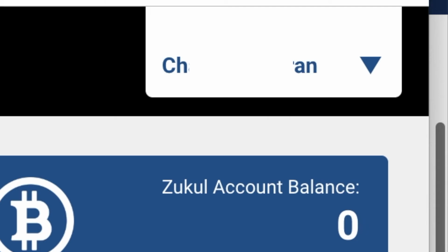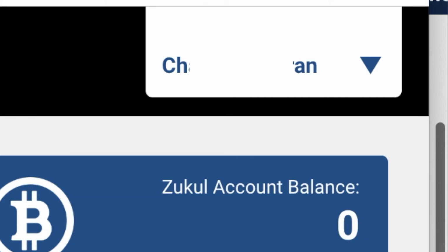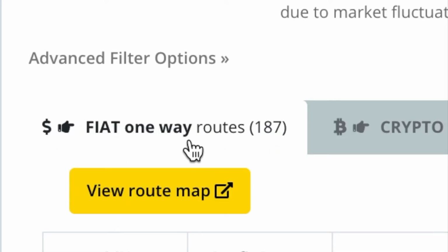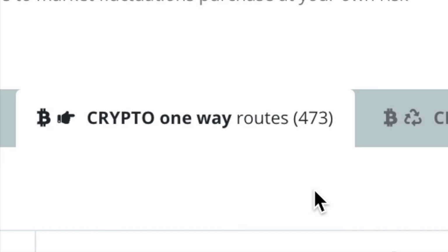Also, what you get with this package is our new arbitrage trading robot, and to access that you'd come up to the top of the screen here where your name is, go down to access Johnnie Blockchain. So let me take you over to Johnnie Blockchain. So here we are in Johnnie Blockchain. We've got fiat one way, which means that you're going to trade a fiat currency with a cryptocurrency. We've got currently, at the time of making this video, 473 cryptocurrency one-way routes.